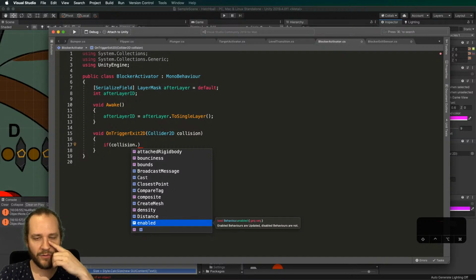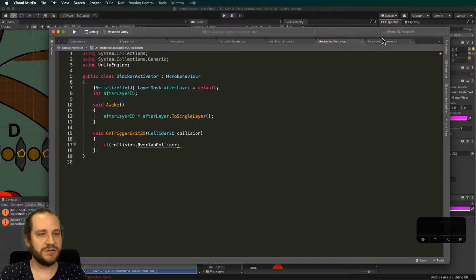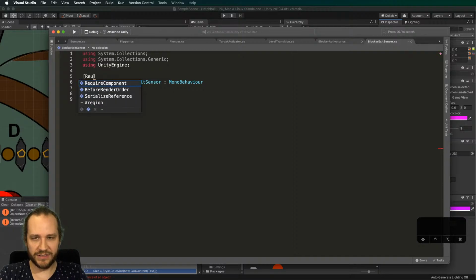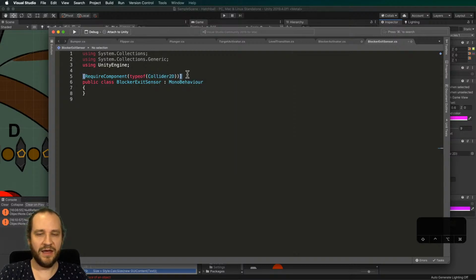This is the other collider already. If I can get a list of all the colliders that overlap this collider, I don't need anything else here. I can just say this requires a collider. I don't need this.